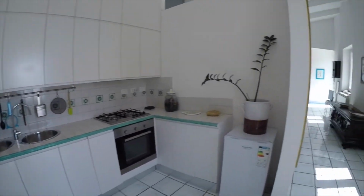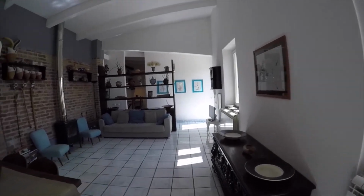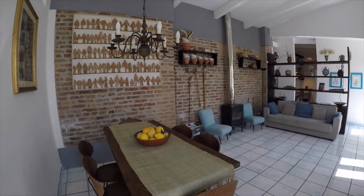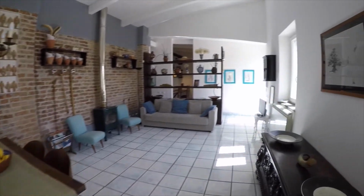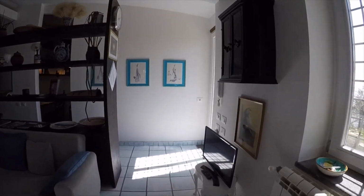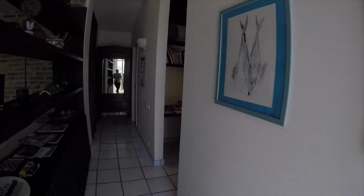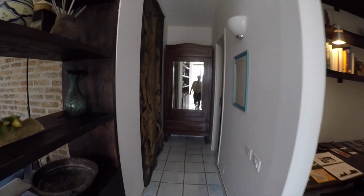Here is the kitchen, little breakfast table, living room area, another dining table. She has all these little ceramic trinkets throughout the house that have been found on her property, which is kind of interesting. Here's the hallway.